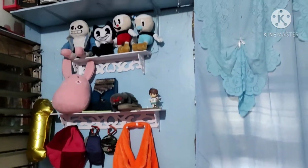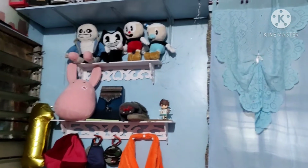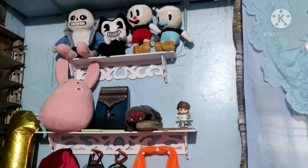Everything I got from my birthday is in my fandom wall, except for the socks. My socks are on the Christmas tree. So yeah.